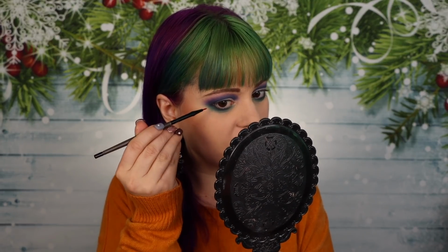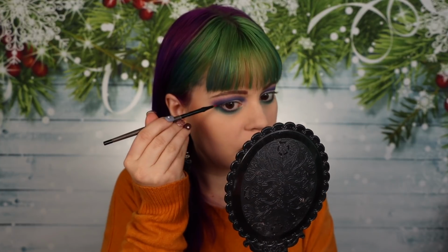I'm going to take this red liner here in the shade Q. And you guys will probably see me do my big wings quite often. If not, I will leave my tutorial up in the corner because it's so hard to explain what I'm doing while I'm doing it, but I'm just going to use a liner brush and create the wing width. And after that, we're going to go in with some of these shimmers on the lid.